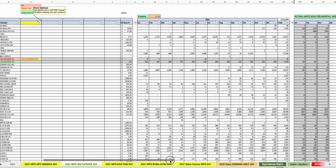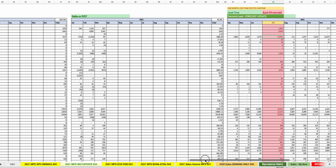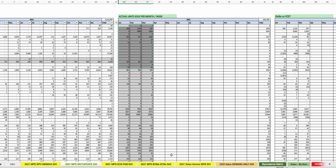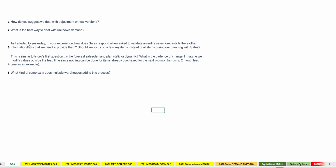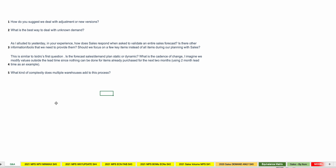But at the same time, when you monitor the performance in this way, checking what units you are really selling per month, this reconciliation per month is something that you need to implement and have those conversations with sales in the room. And really that's the only way that you can actually grow to the numbers that you want to grow, when you have an organization in sales that is accountable for the numbers and teams up with materials, of course. Question 3, how does the sales team respond when we ask for a validated sales forecast?